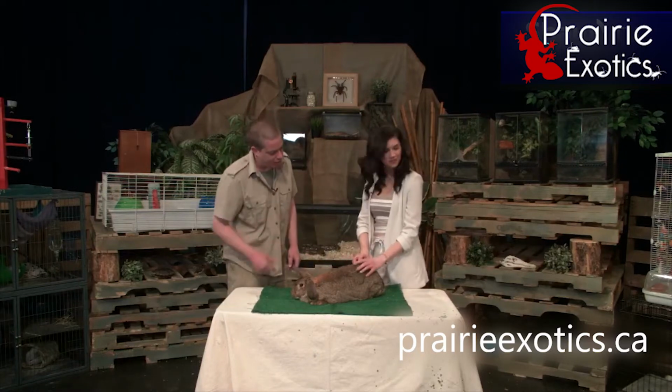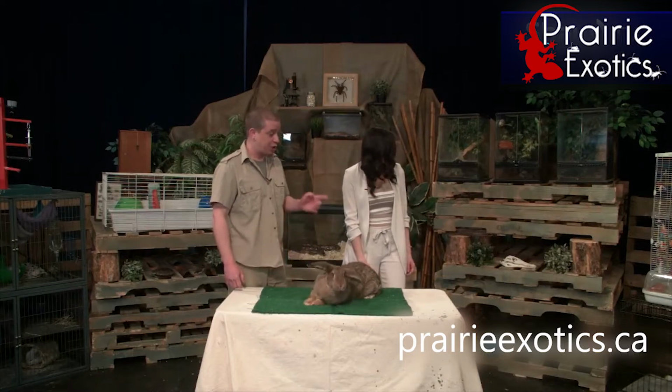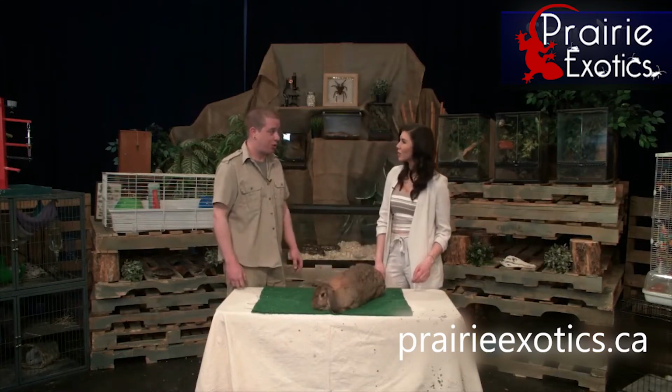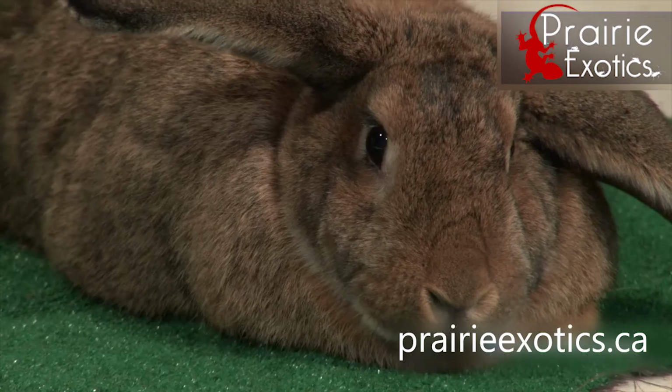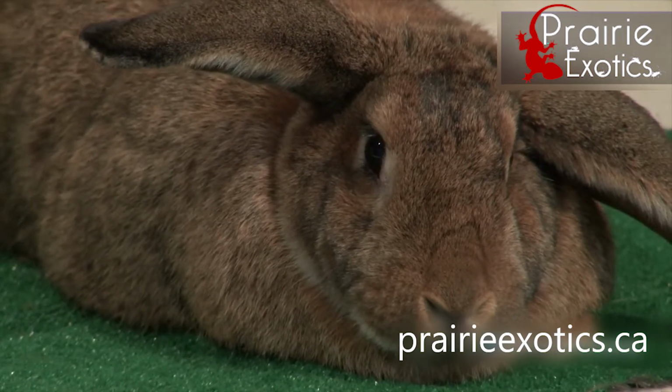We also have Loki down there. He's a purebred Flemish Giant. He's gorgeous. If he was a she, he would be even bigger than Callie here. The girls that are purebreds are pushing 20, 25 pounds. As we were hoping, Loki was a girl, but we got him so young it turned out he was a boy. It's hard to tell until they're about 6 weeks old.